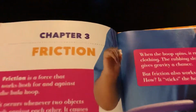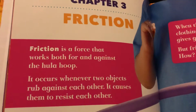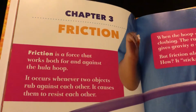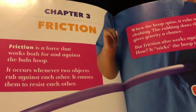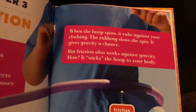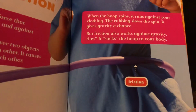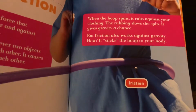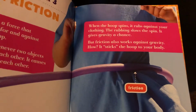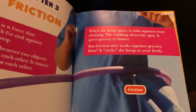Chapter 3, friction. Friction is the force that works both for and against the hula hoop. It occurs whenever two objects rub against each other. It causes them to resist each other. When the hoop spins, it rubs against your clothing. The rubbing slows the spin. It gives gravity a chance. But friction also works against gravity. How? It kind of sticks the hoop to your body.